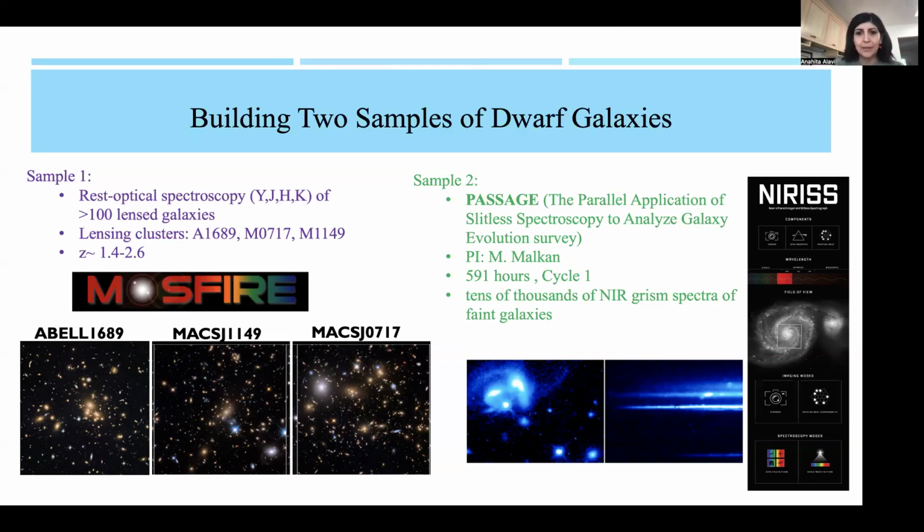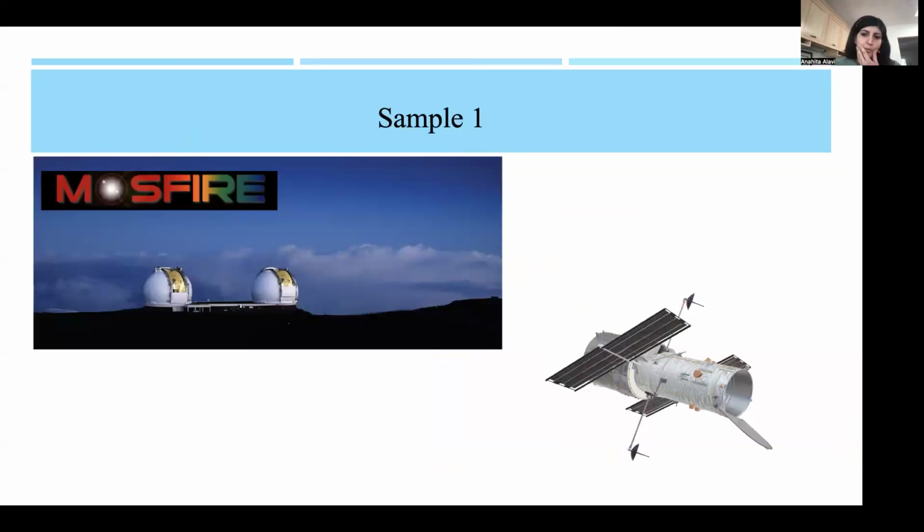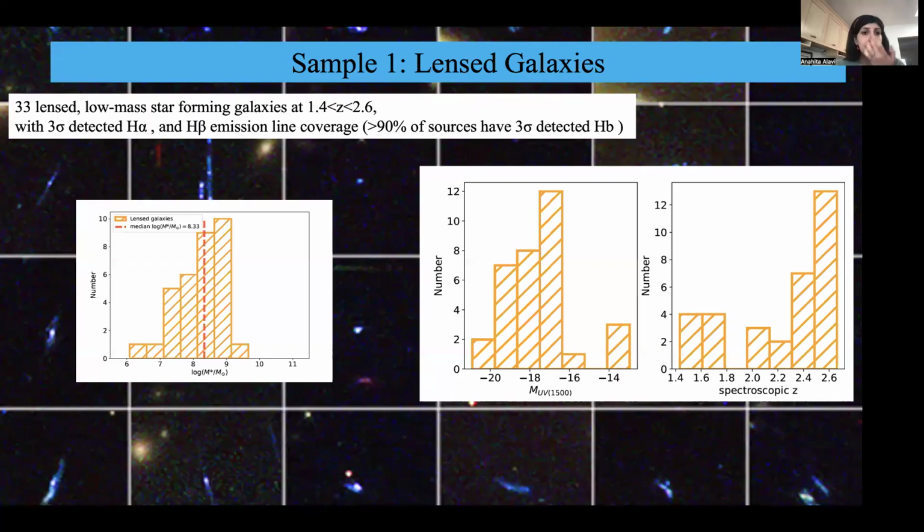That would be our second sample. So starting with the first sample, the photometric data will be from HSC and the spectroscopic data from MOSFIRE. So in this sample, we have 33 lensed low-mass star-forming galaxies between redshift 1.4 and 2.6. The histogram on the left shows the distribution of the stellar mass for this sample. And as you can see, our galaxies are all basically below 10^9.